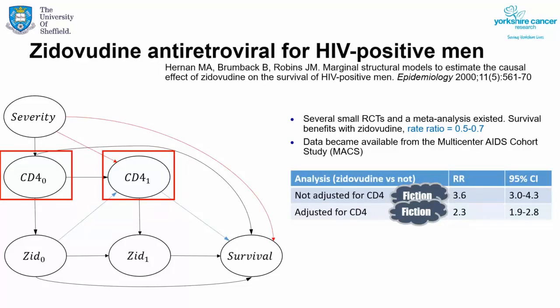But the conclusion is that a standard statistical analysis that adjusts for CD4 here gives us a fictional result. And again, the simple analysis suggests that the zidovudine treatment results in more deaths than no treatment with a rate ratio of 2.3. And again, this isn't right.